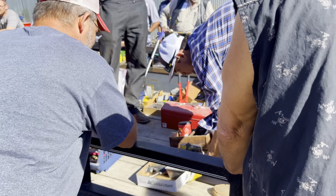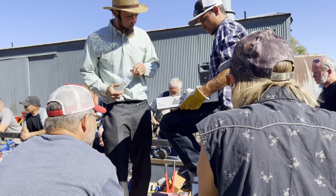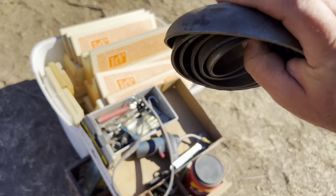Hey, we're selling you two boxes for one money. We've got the little torch, pressing wrench, gauge, clamps. $5 on the pair. $2. Now $3. $4. $5. $6. $8. $10. $12. $14. $16. Sold at $14. All I wanted out of these was these right here.